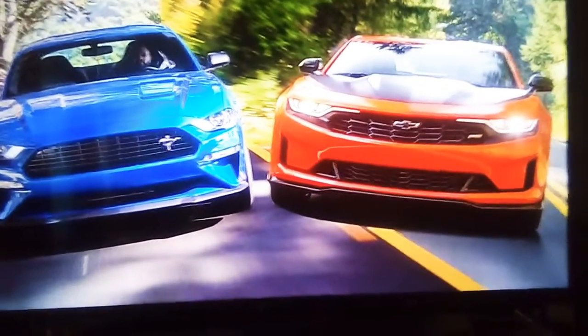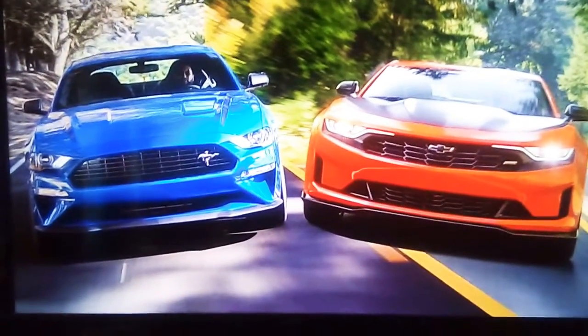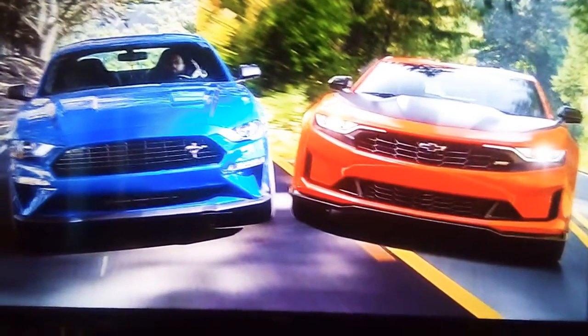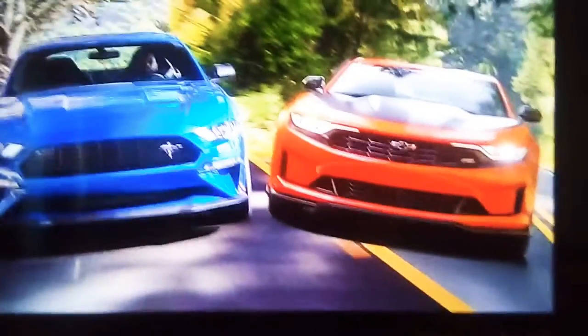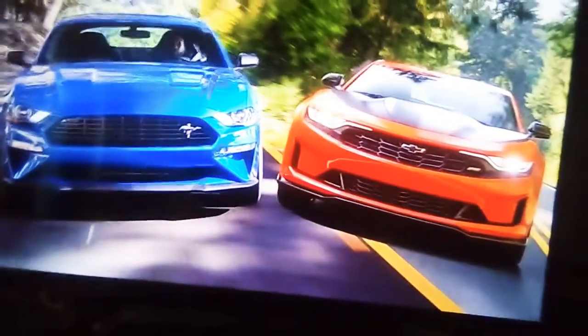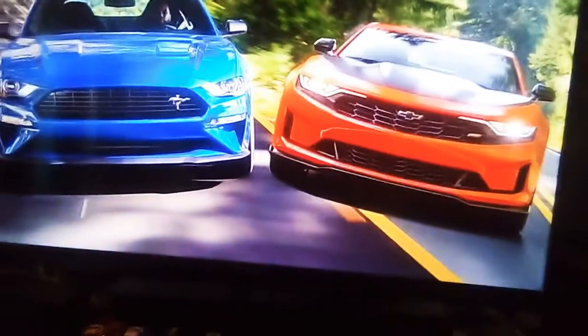Now, I have been told that Camaros are much easier to work on than Mustangs, from someone in the Camaro crowd, at least. I know for sure that I've seen on YouTube, I forget what the Ford car was, but it looked very difficult to work on.